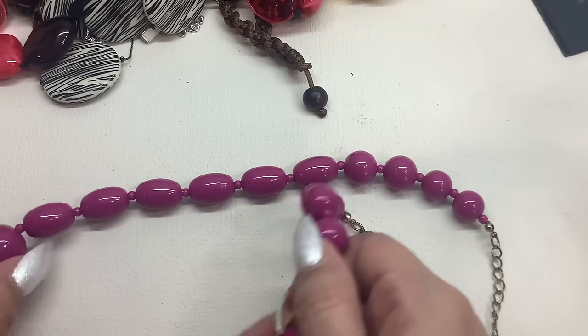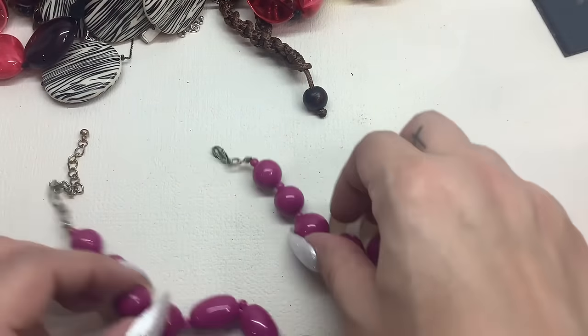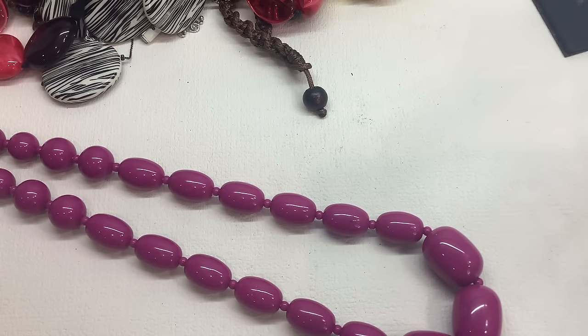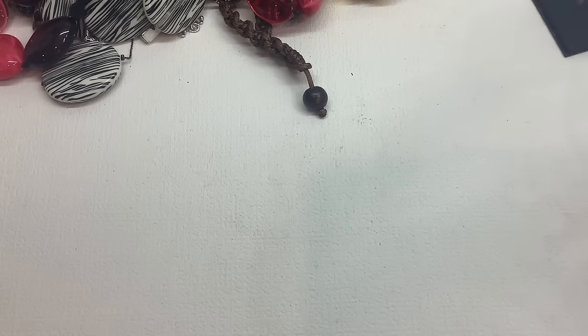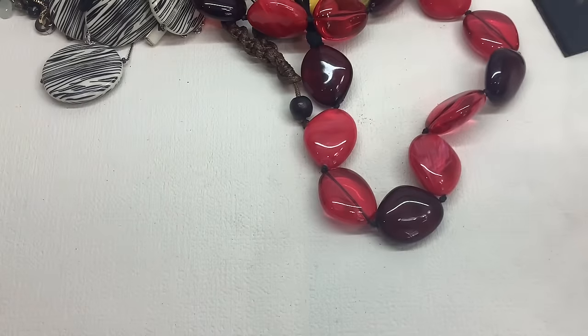All right, we got this out. So this is a fuchsia, pinky purple, acrylic beaded necklace. It's actually in good shape, and it's quite pretty with this color. 10 inches on the drop. We'll do number 3, and we'll do this one for, let's just do it for $3. $3, number three. And it has kind of a little graduated beads. All right, next up, oh, here's another runaway bead that will go into the craft lot.